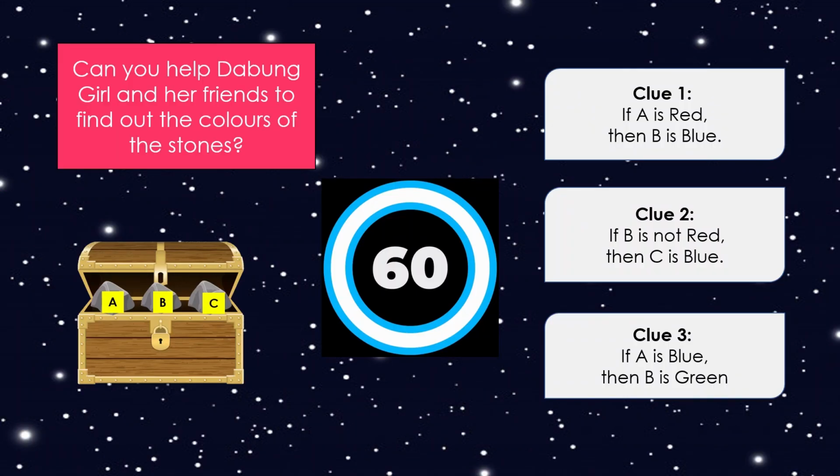Can you help Dabung Girl and her friends to find out the colors of the stones? Your time starts now.